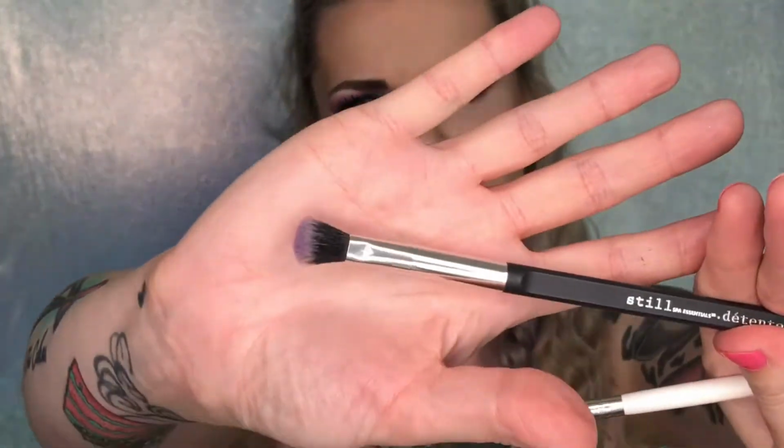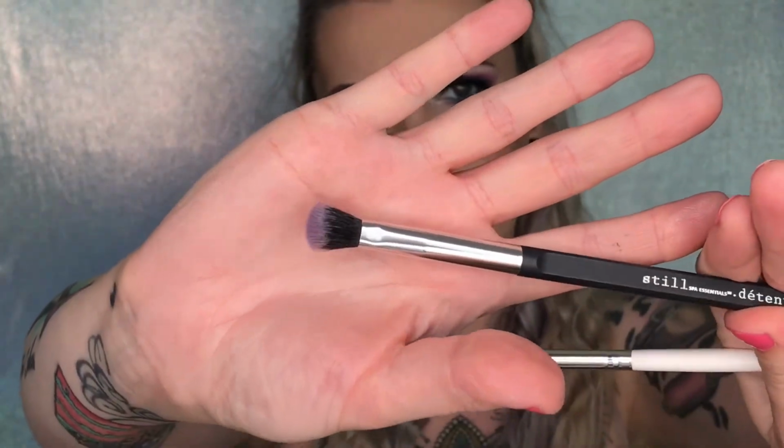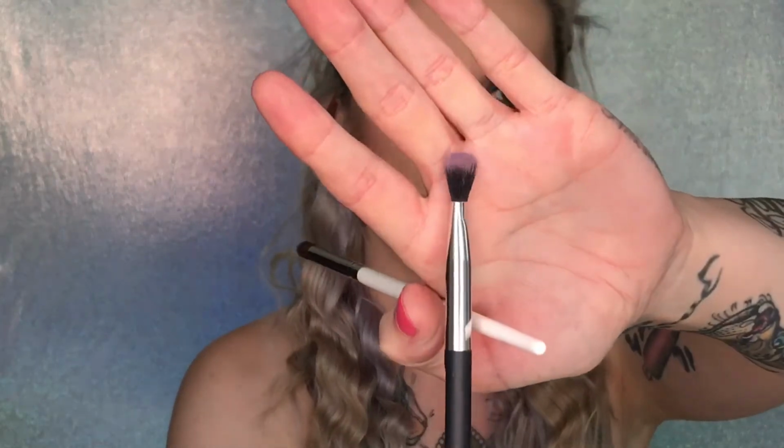She also recommended I try this. It's called Still Spa Essentials. I had never heard of the brand before, but it's at Walmart. And this is the eyeshadow blender brush. I've really been enjoying this brush as well.